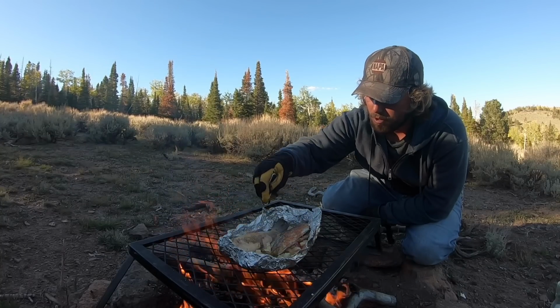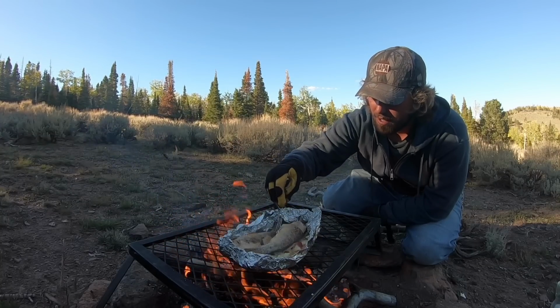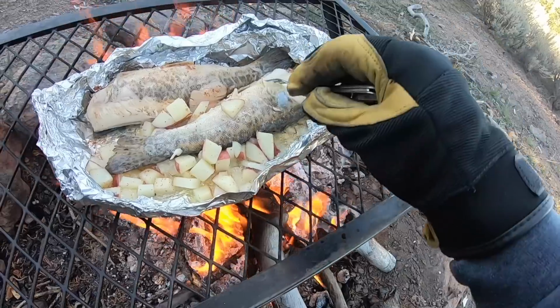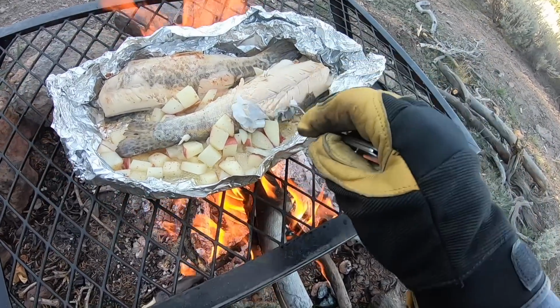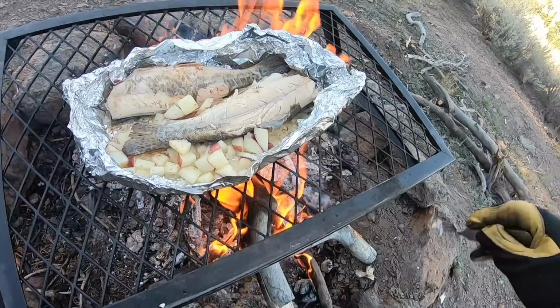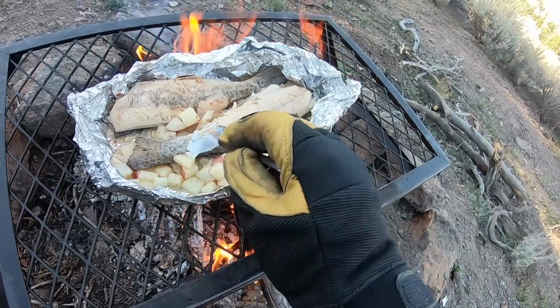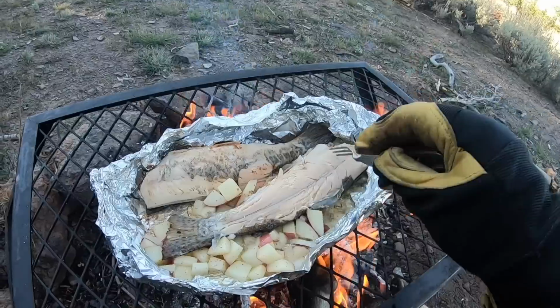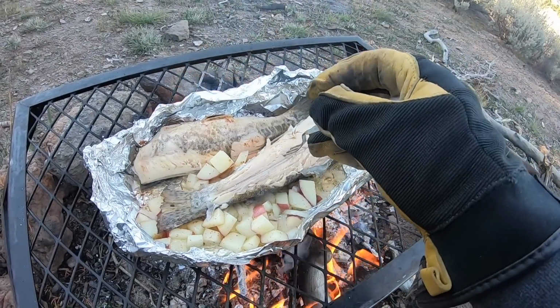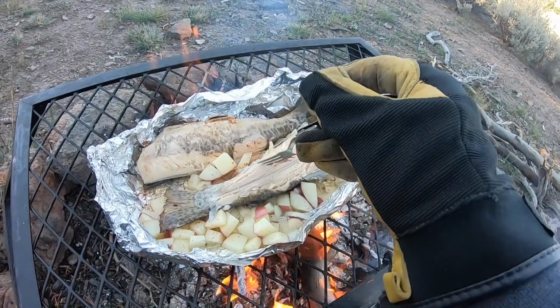I'm gonna flip them over here. Oh yeah. That smells really good. I can just take the skin right off. Just like that. I don't like the skin, especially when it's soggy like that. But look at that good meat. Let's go ahead and grab a bite here because it's cooked on that side. Oh yeah, that's good. It's got a good texture.